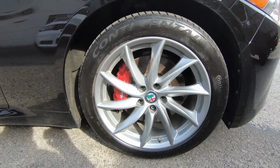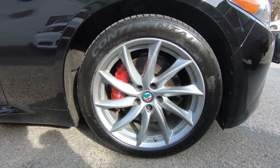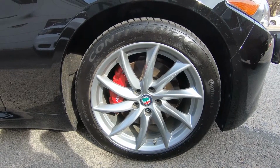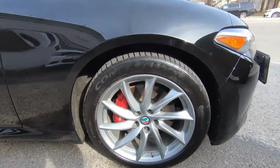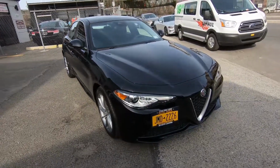These are Continental ExtremeContact DWS06, which are ultra high performance all seasons. And this car came originally with the run flat tires, more Grand Touring tires to be exact. But overall, it's a nice design for the front.